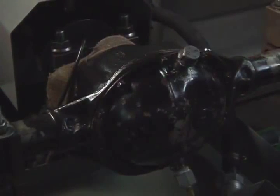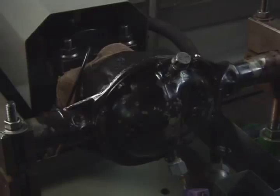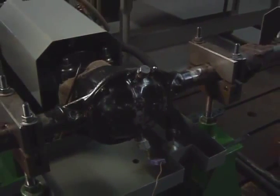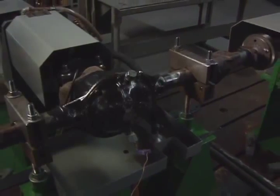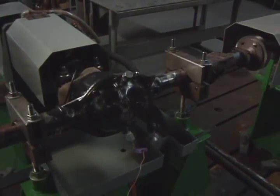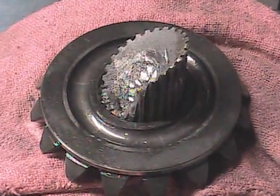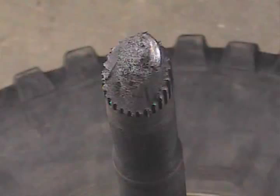Right now we have a 35 size unit on here. This is a typical application in many Jeeps, and we're putting it on test cycling of about 150% of what you'd normally see or be capable of producing with a normal vehicle. Typically during a test, we'll go through 5 to 8 spring and pinion sets and still be able to pull out our differential and still function as if it was new.